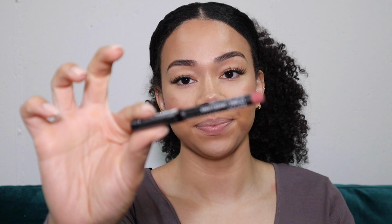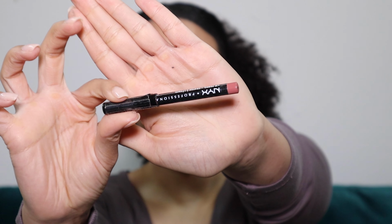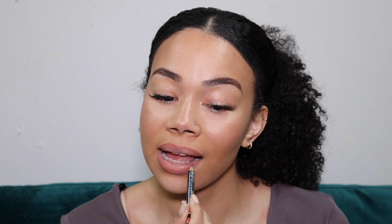So next, we're gonna go ahead and do our lips. This is my NYX lip liner. It's in the color Natural. Probably my absolute favorite lip liner ever, because it looks literally so natural. Once my lips are lined, believe it or not, what I do follow up with is my Carmex chapstick. Literally just add it just like this.